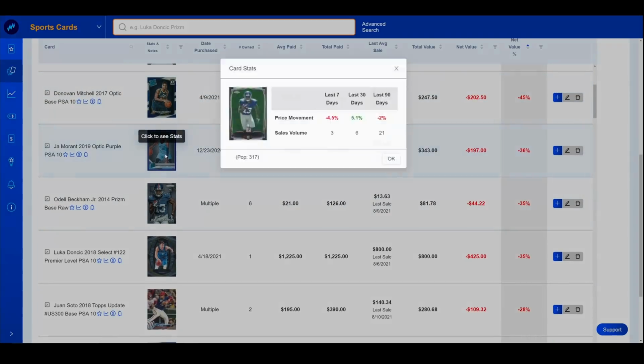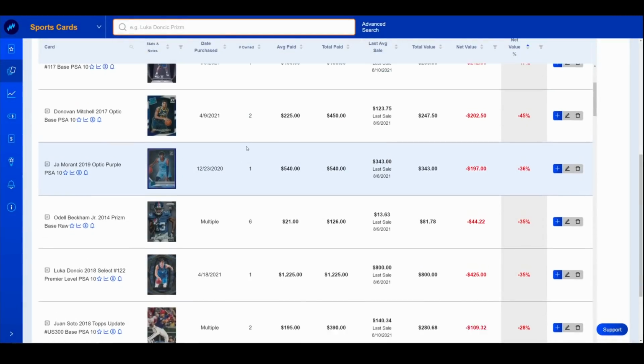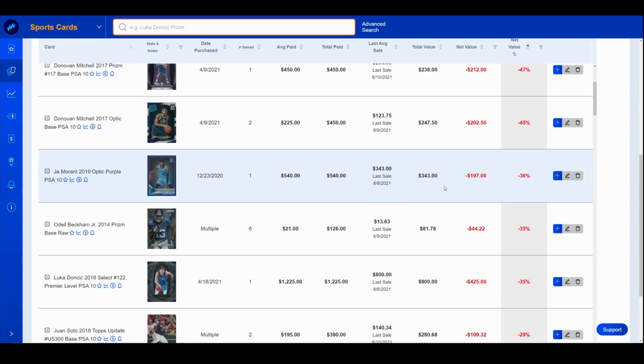Optic Purple Marant. Bought right the day before Christmas Eve. $540. Currently at $343, down 36%. This was another case of bought at the peak of the market right before the season started. I absolutely adore this card. I actually would not sell this even if it got back to profitable.